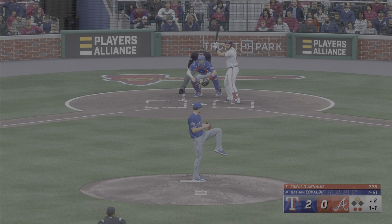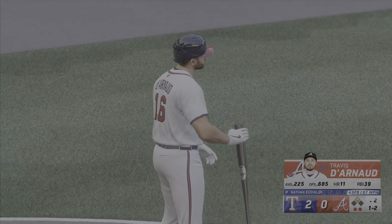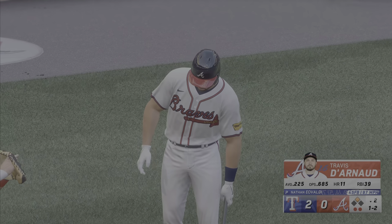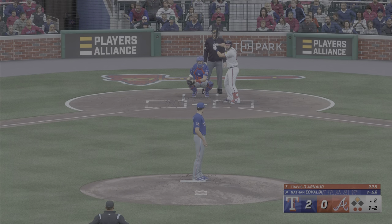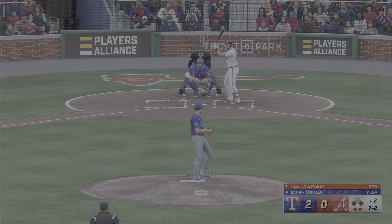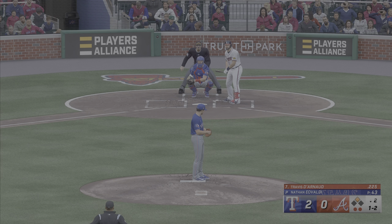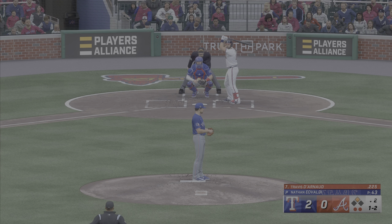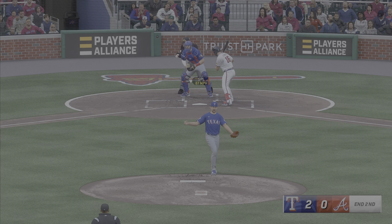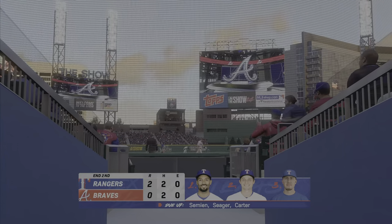And now it's Travis d'Arnaud at the plate. Late on that fastball. One ball, two strikes. Second, two down. Sit down on strikes. A controversial called strike three to end the inning.